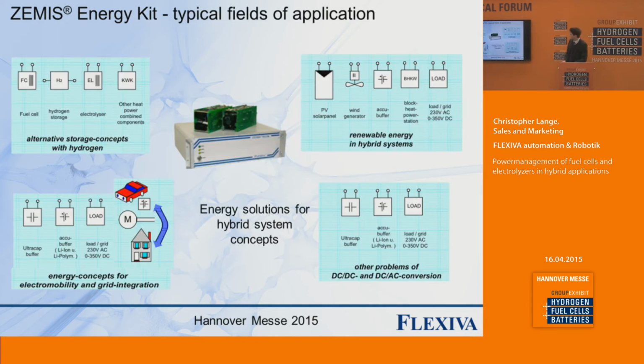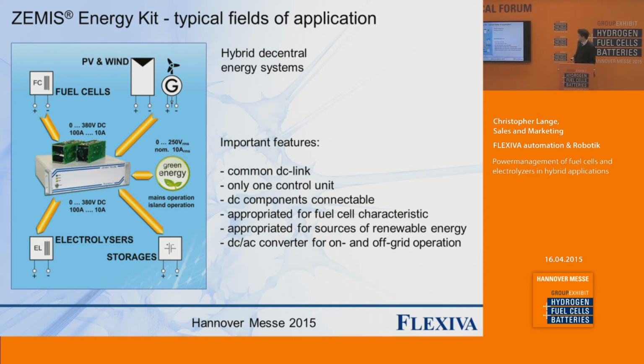Right. In this chart you can see typical fields of application. Just to mention, I will not go deeper into it. You have the possibility to work with alternative storage concepts or renewable energy concepts. In the next charts I will go deeper into this matter.